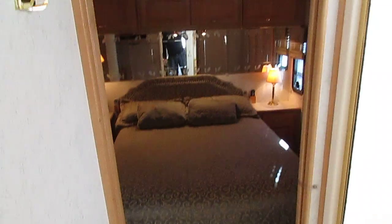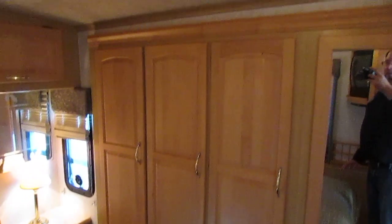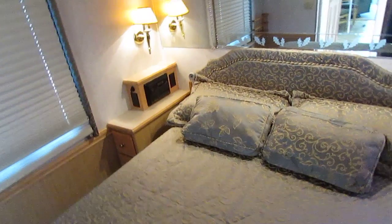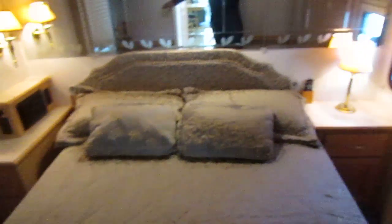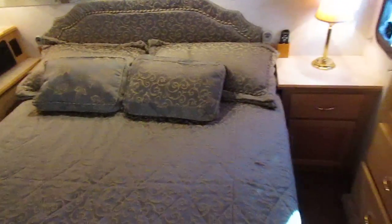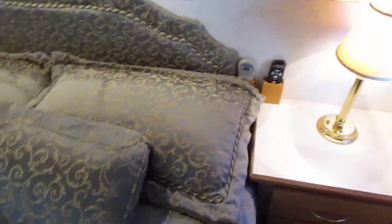But folks, in here, we've got a really nice rear bedroom. Look how clean this bedroom is. How roomy it is for under a 35-foot motorhome. Got the ceiling fan. Original bed covers that look great. His and her nightstands. You got your own stereo back here. Your lights are on a dimmer so you can adjust the mood, so to speak. It's got the optional Sleep Number bed with his and her remote controls.